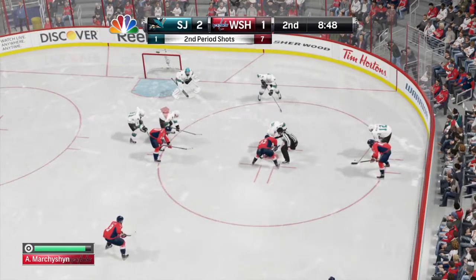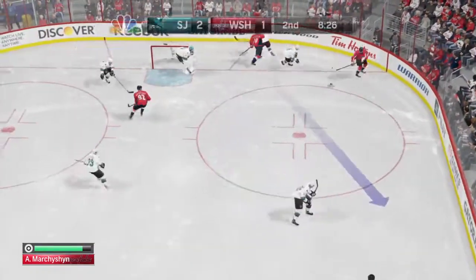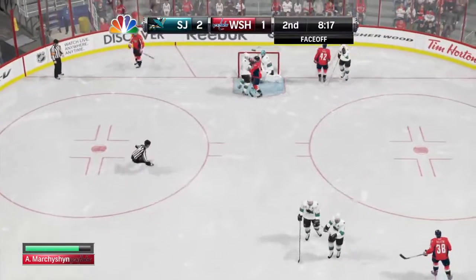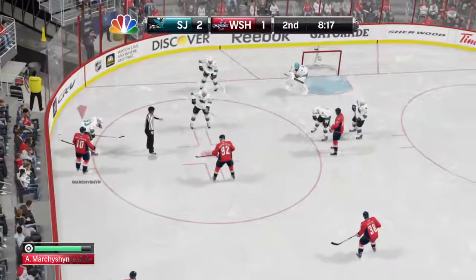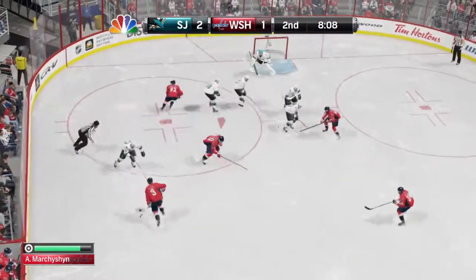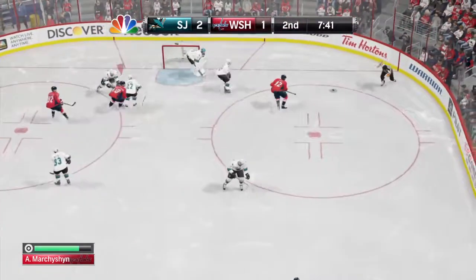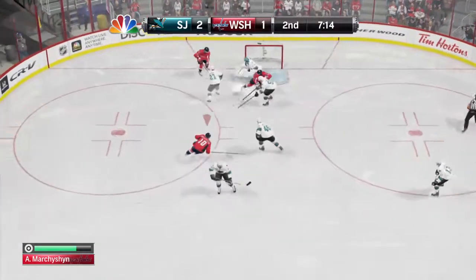A little under 9 minutes left to go in the period. The Sharks have a one-goal lead. They recently broke the tie. Looks ahead to start something. Puck covered, whistle blown. They win it. Shoots one. Oh, here's a wrister. Wrist shot. Blocked with the pad.